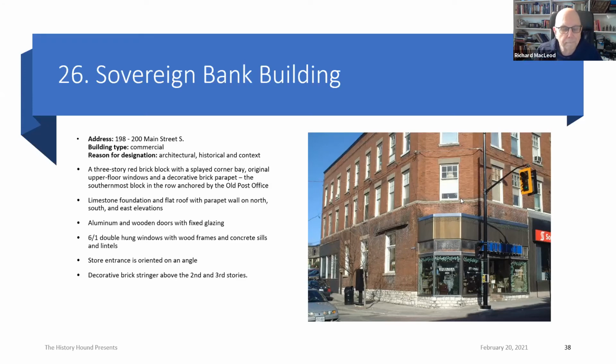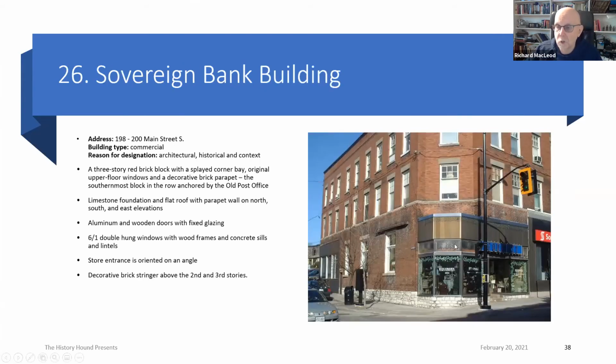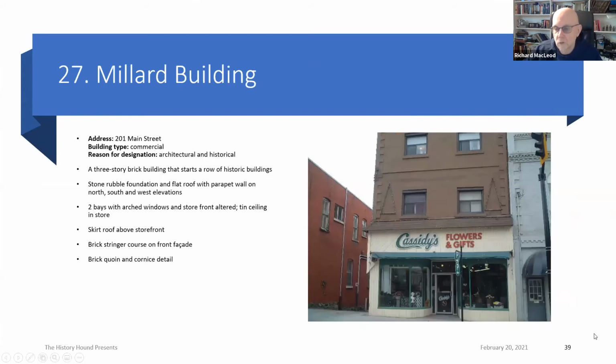When I was a little boy, this was called Marigold, the Marigold shop. It was a china and gift shop. Next, Cassidy Flowers. There's pictures from back when Cassidy Flowers was there. Of course, this building has been a number of things over the years. Again, it's still well maintained. It's 3-story, although it looks like a short 3-story, sitting on stone rubble. We've talked about that before.